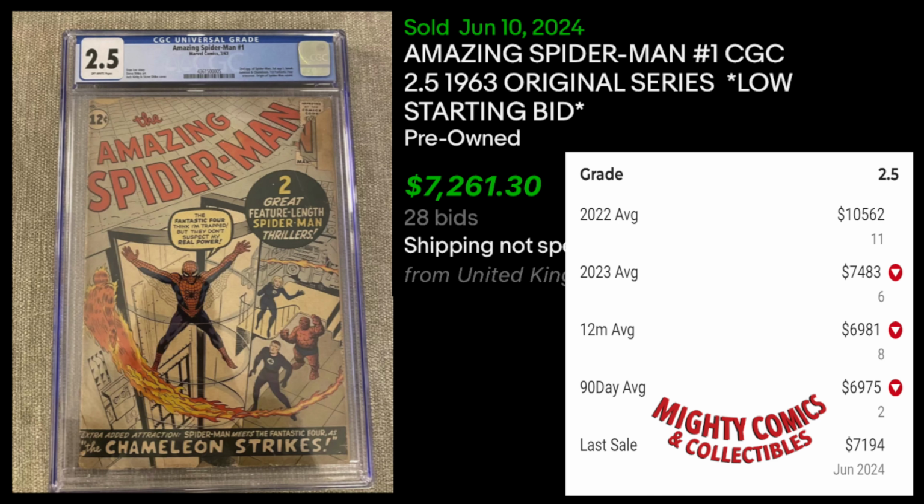Now, according to GPA, the last sale of a 2.5 was $7,194, so right in line with this sale. But look at this book. The top right-hand corner of this book, someone has taken a bite out of that front cover. So to me, if I'm going to buy this book, I want it at a significant discount. Also, the colors on this one are not ideal either.